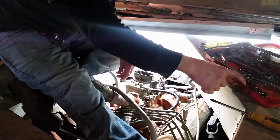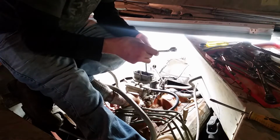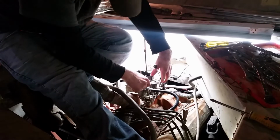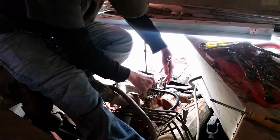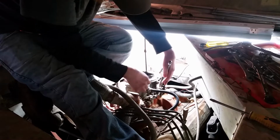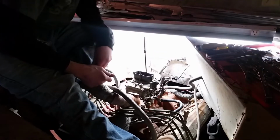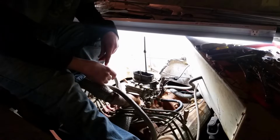I'm gonna see if we can use a flare nut wrench on a regular nut, because I need a 3/8, and I don't have another 3/8 handy. It's over there in another toolbox somewhere. Is it in the red box? Yeah, I don't need it. The flare nut wrench is just about the right thing for the job. I'll do some filming here.